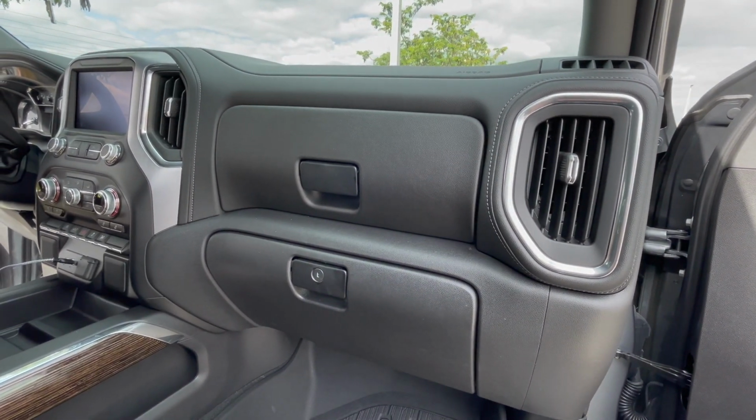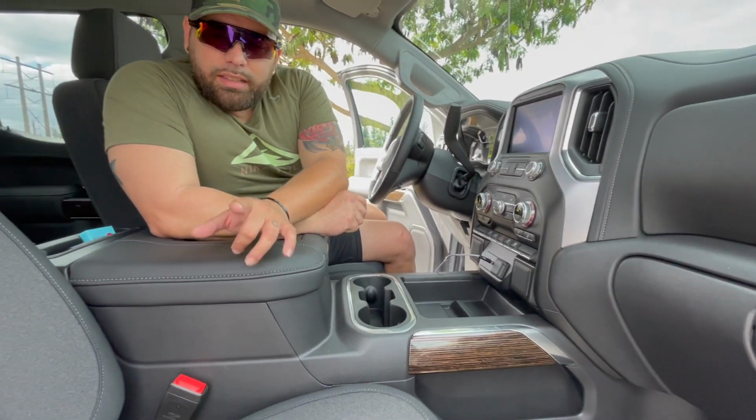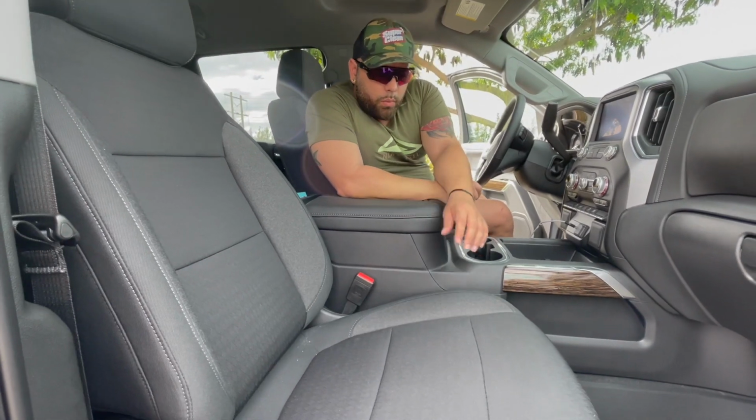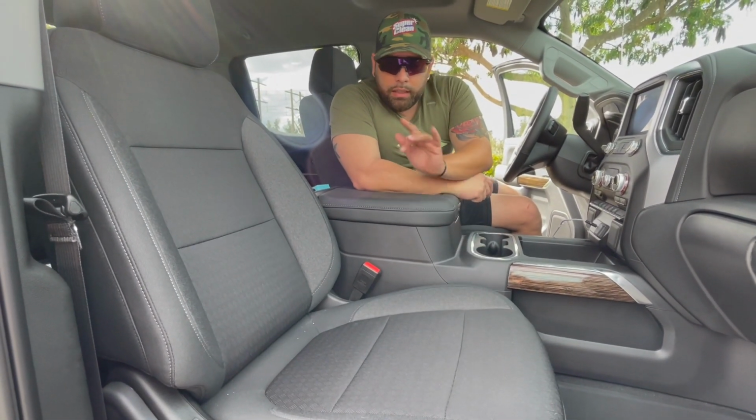And one of the features I wanted to show you guys is that you have cloth seats. Personally, I'm not a fan of the leather seat. I'm more of a fan of a cloth seat because leather gets hot when it's really hot, and leather tends to crack if you're not on top of it. With cloth, it is a little bit harder to clean, but I personally love cloth because to me, this lasts a little bit longer.